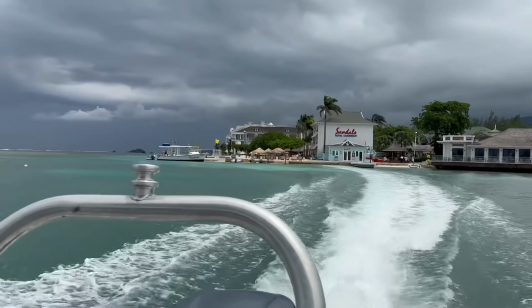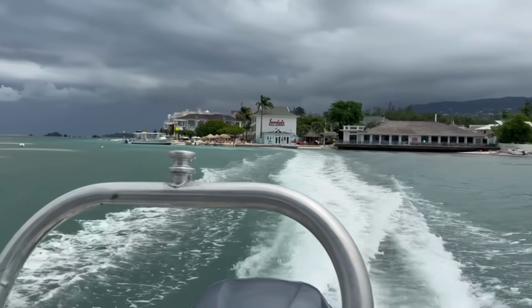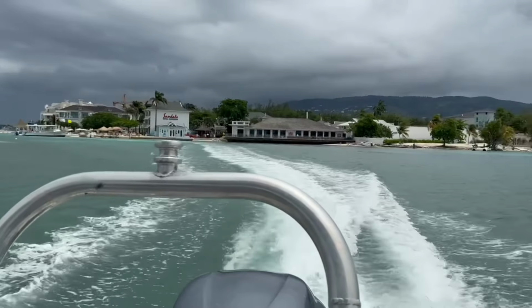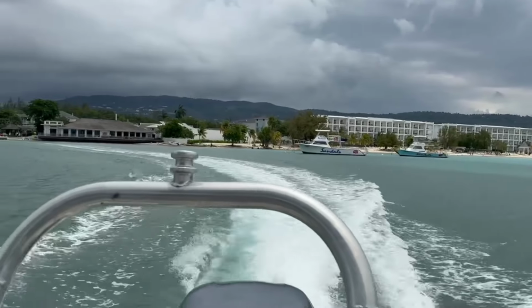So we've already seen this room. Now let's go take a look at the rest of this resort. The first thing I want to tour you around is the private island here at this resort. It is unique to Sandals and this property specifically, but you have included access to their private resort by boat.